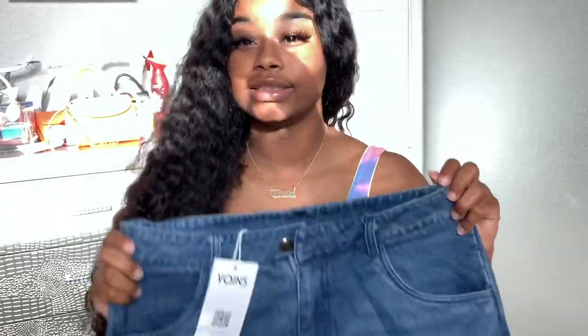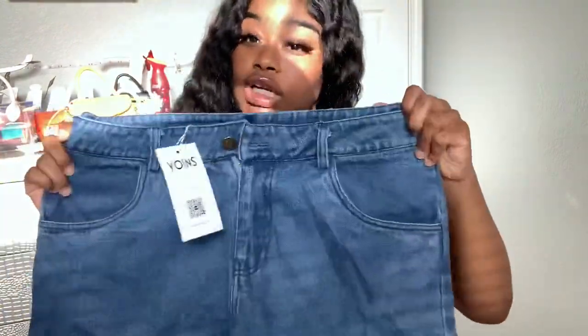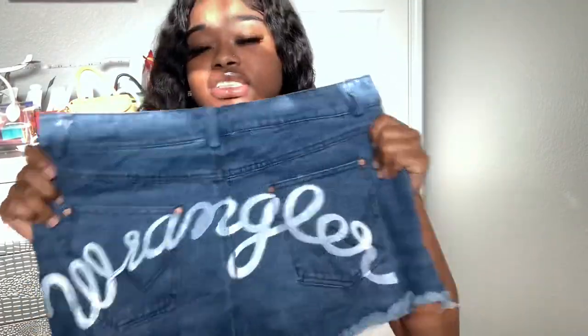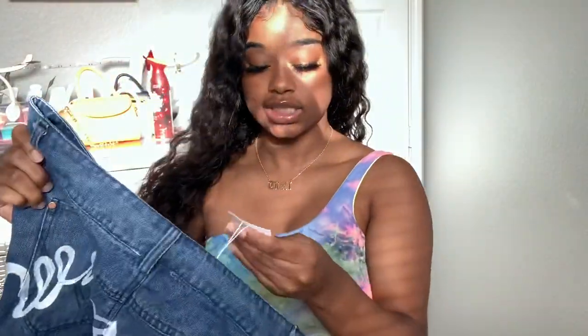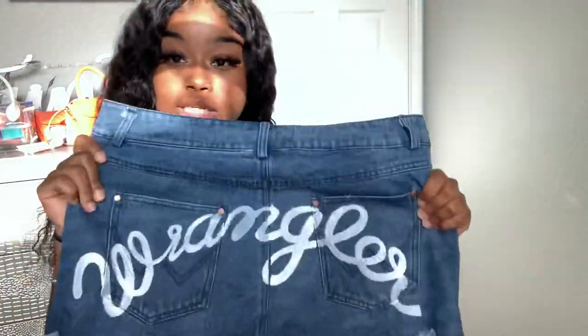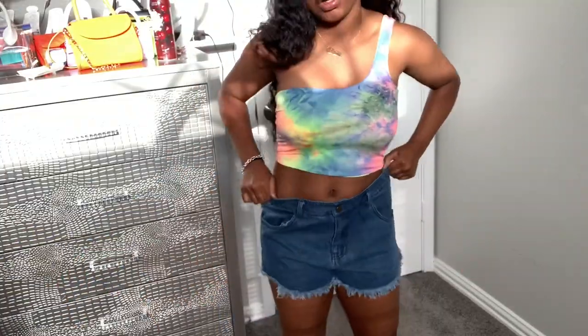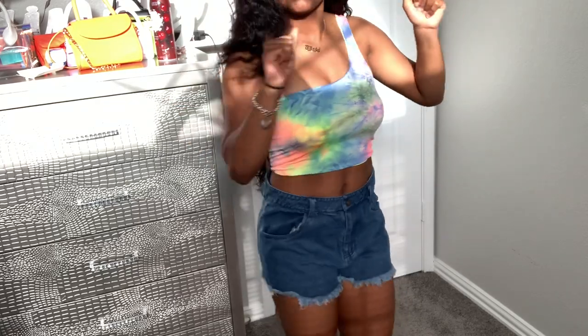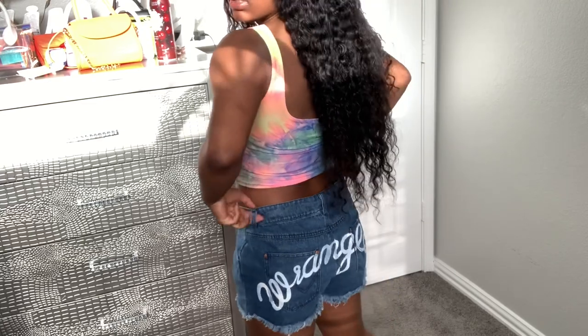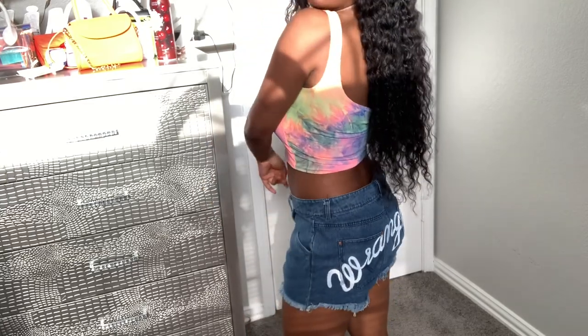Next thing that I got is these denim shorts, baby. Y'all see the back of them? Boom, baby. I don't know what it say on the back. I think it say Wrangler. Yes, I got these in a size small. So, yes, here are the shorts. Regular shorts in the front. When you turn around. Yes, the material is really great.